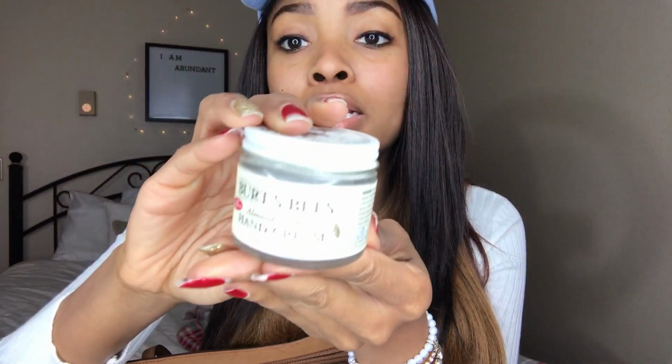And then lastly, inside my bag, I just have some hand cream. So I love this hand cream. This is the Burt's Bees almond and milk hand cream, and it's really thick. So in the wintertime, I always have to have some form of hand cream in my bag. It is an absolute necessity. In the wintertime, my skin is super dry and moisturizing is important. I also wash my hands a billion times a day, so my hands are always dry, and this is a lifesaver. So I do recommend this cream if you have dry hands.